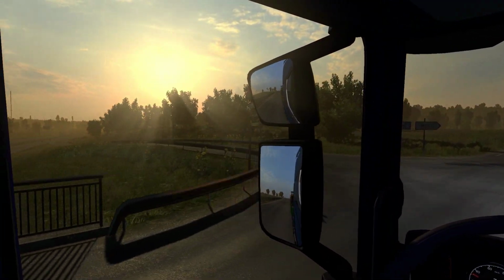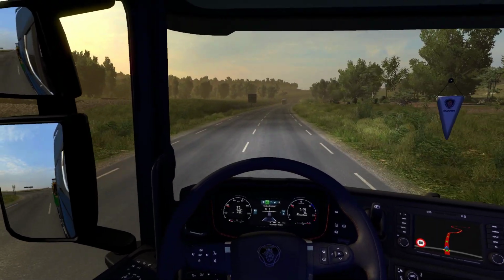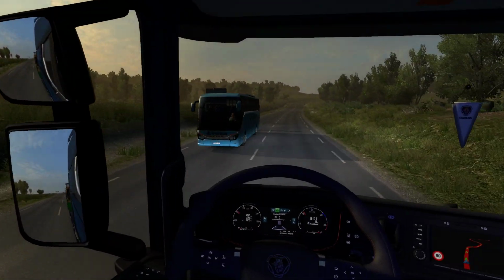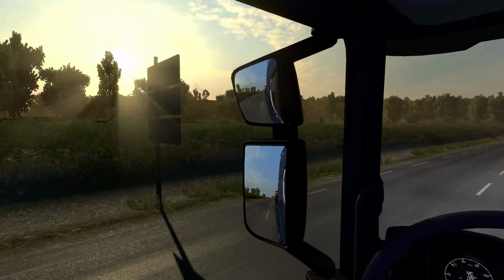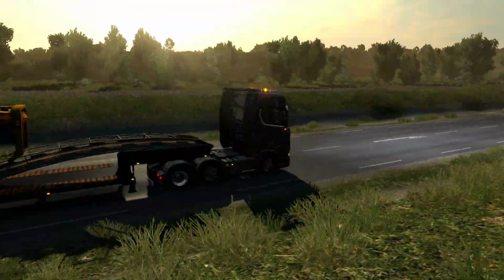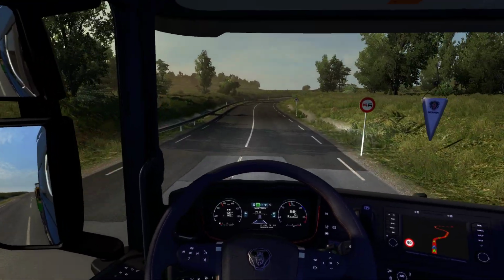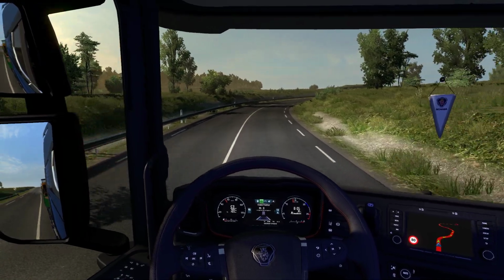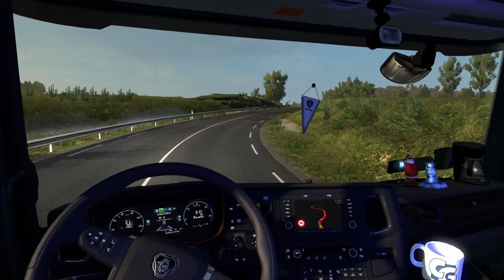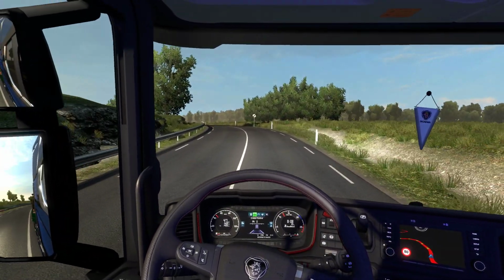Oh man, look at that sky. Phew, beautiful. Now that is the perfect time to start the day. Waking up to that, that's just so relaxing. Man, so nice. Driving through these bends would be even more pleasurable with that kind of sky just looming on the side.